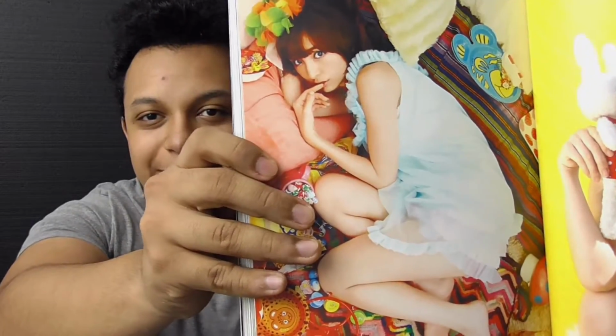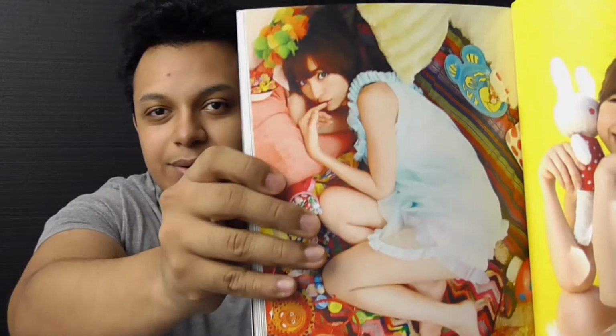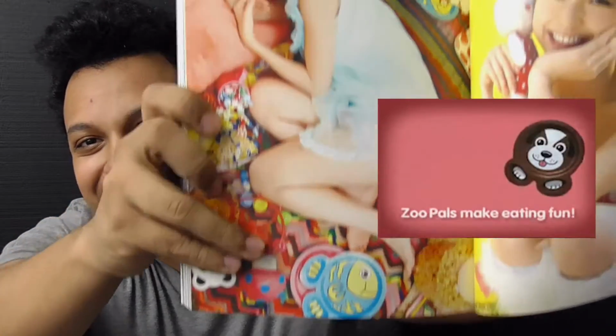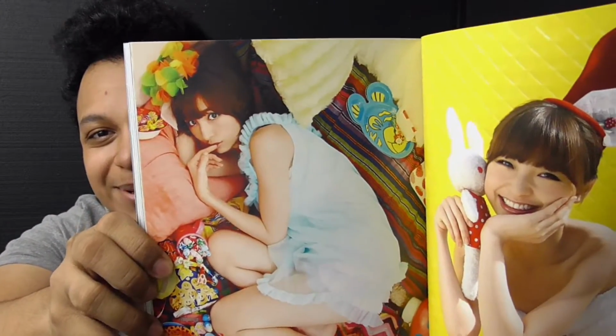Oh, this one stuck out to me. This is like very AKB wardrobe. I like this one a lot. It could be like an album cover. Just a mess everywhere. It looks like they got those zoo plates, those animal plates. They literally went to the grocery store and bought those plates. That's funny. I mean, it works.